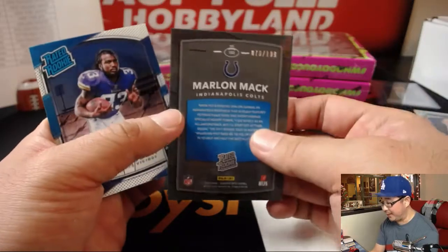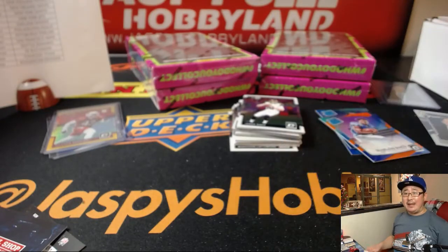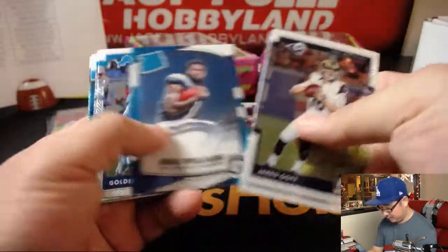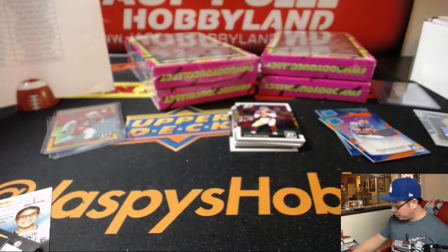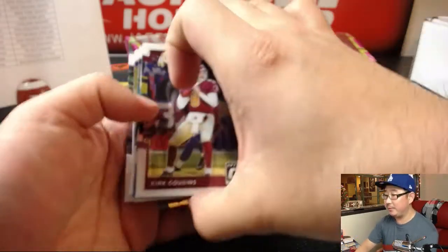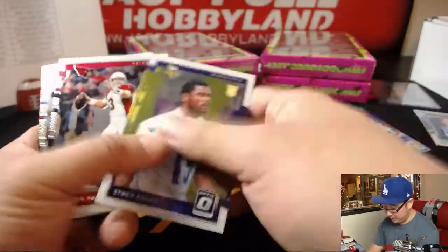Rated rookie Marlon Mack, 70 out of 199. I haven't seen any left-right cards, Paul T. Have I been passing by those? Oh, there's one right there. There you go. Speak of the devil. We'll randomize these left and right at the end of the break. Sometimes those can be serial numbered, and if they are, we'll randomize those separately. Gridiron Kings, Philip Rivers, out of 149.